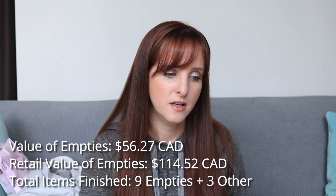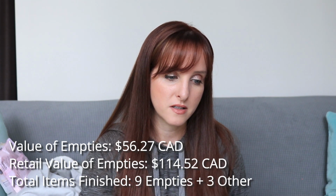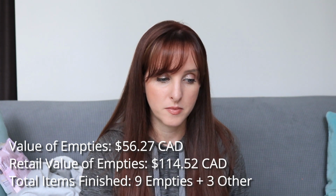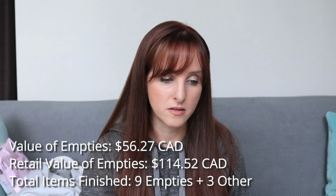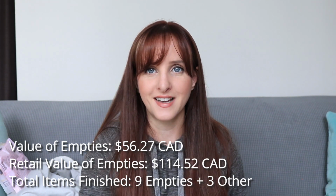So from Empties, I did do my math already. Yay me. And I have 9 empties. I have 3 other products. So the value of the empties that I used for what I paid was about $56.77. And then the retail value of the items I used up, so the empties, was $114.52. So not bad. Again, definitely nothing like last month. That was brutal. Last month was three empties. That was terrible. So back on track.